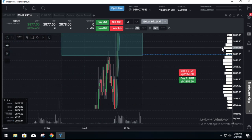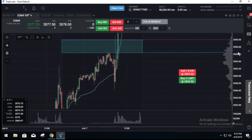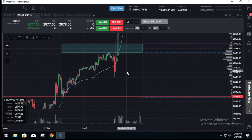Right, so we have a kill zone. We're looking for action within that kill zone, and we'll be able to take a trade.